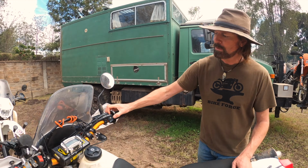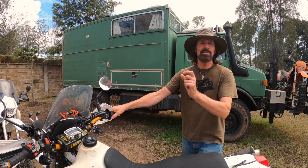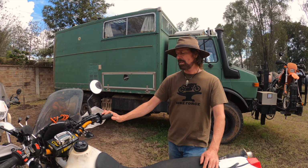I might add a little piece of grip tape at some point as the pad wears down. It might just need a little help to stay in position. But yeah, it's a fantastic product. It takes a couple times to set it up, right? But once it's dialed, it's great.